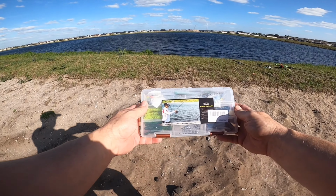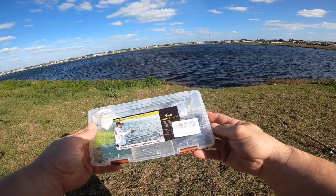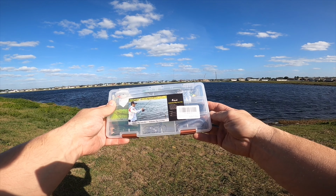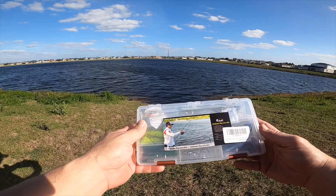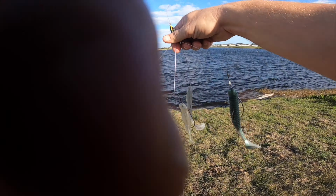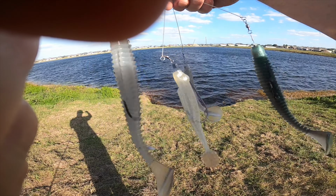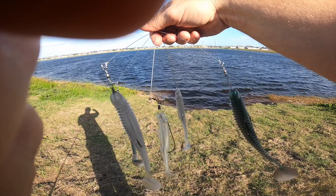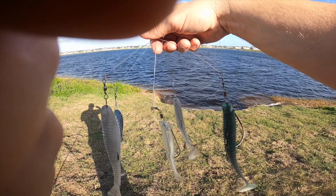Alright, guys, we got the Alabama rig lure kit. We're gonna give it a try, see what happens. We're hooked up with one 4-inch Z-Man Slam Shady, two green Rage Tails, and one salt and pepper, two salt and pepper Rage Tails. Let's see what happens.